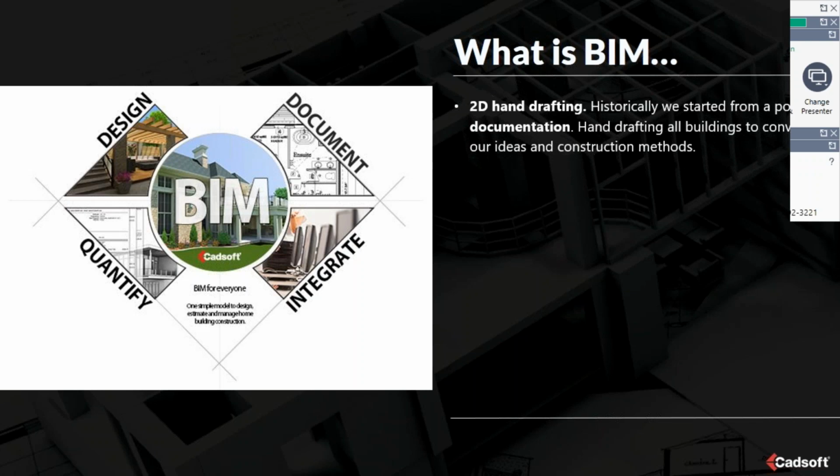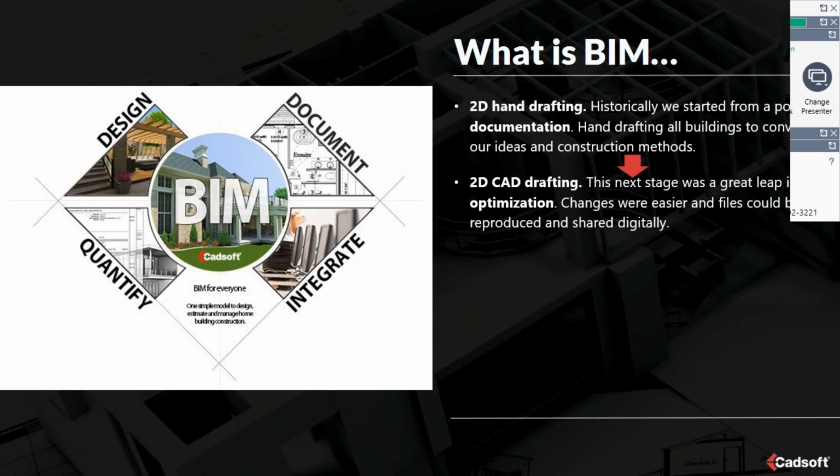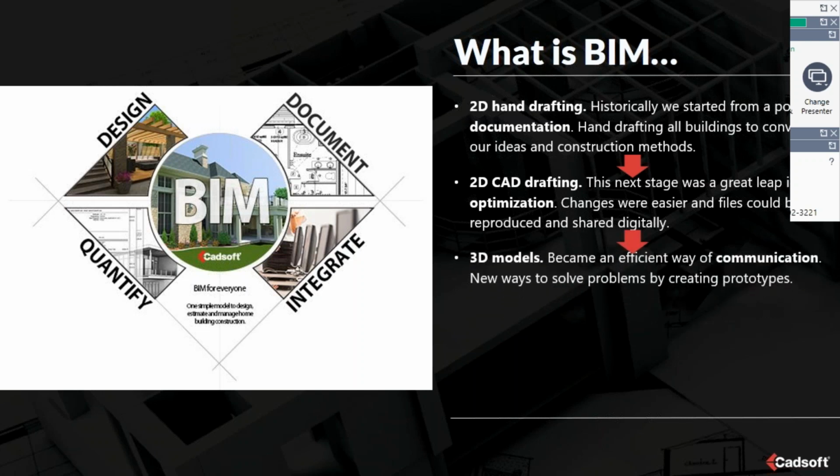So to start off, when we look at designing throughout the ages, it really started off as a process of 2D hand drafting historically so that we could document the plans. So you could hand in to the building officials, this is what we're going to be building, here's the design, and I've documented it in a 2D format, hand drafting. From then, it evolved to 2D CAD drafting. So that took that hand process and optimized it so that changes were easier and files could be reproduced easier and shared digitally. From there, we again evolved to having 3D models, and that became a more efficient way of communication. So we could solve problems by creating prototypes, allowing people to visualize the end result better.